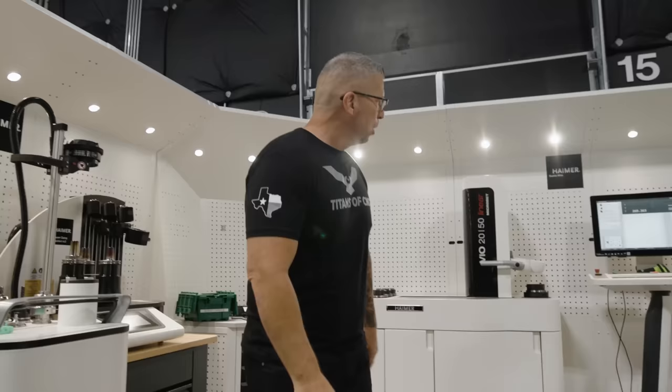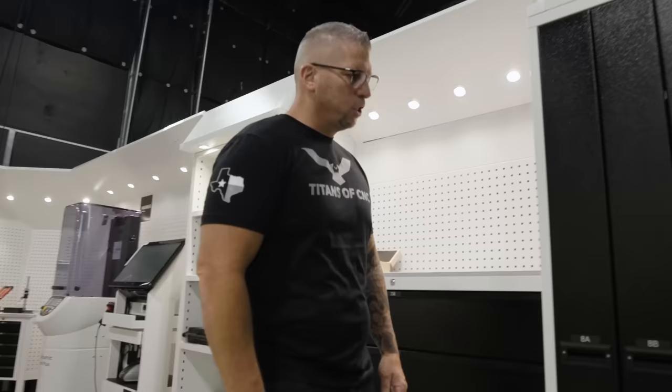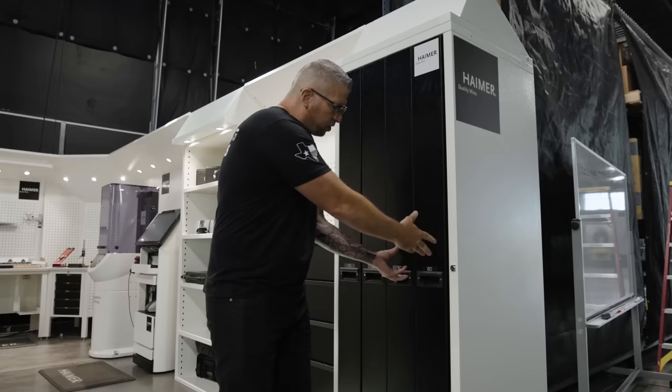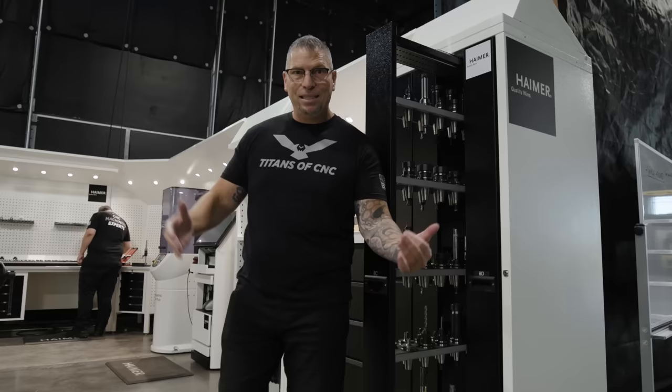We have our tool setter over here, and then we have our balancer over here. And then it's awesome because we got all these different drawers, and then you come in here, and this is where all our tool holders are, just different sizes and different drawers. That's the Heimer tool room. It is modular, it is amazing, keeps everything nice and clean, organized, and out of the way.